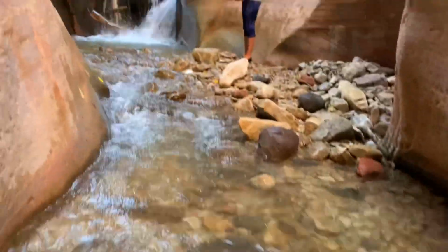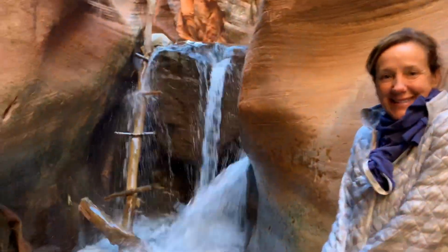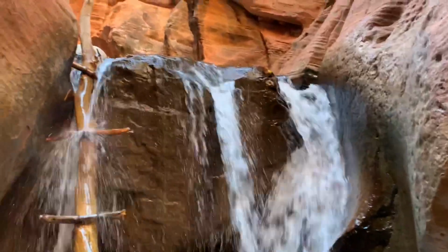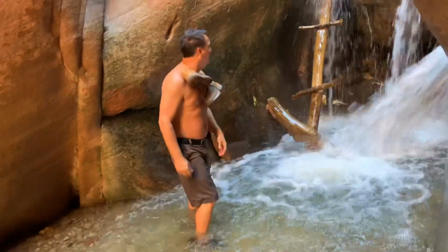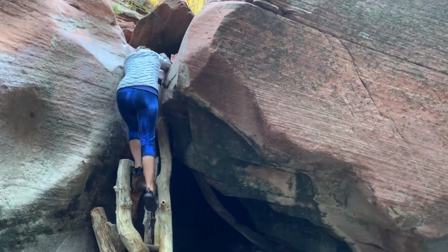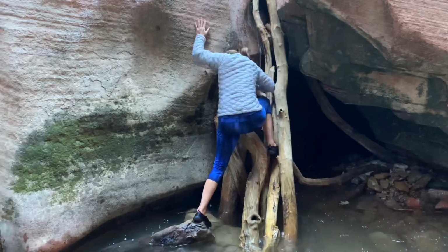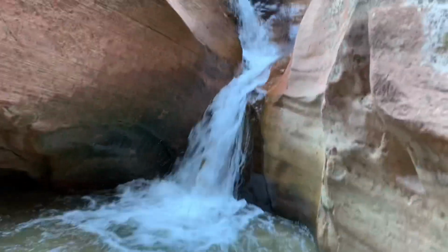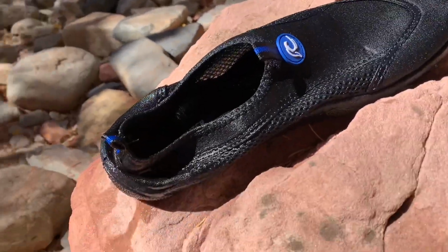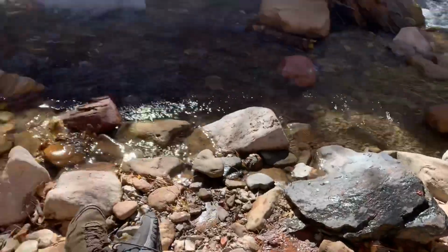Here we arrive at the third ladder. Because we didn't want our bodies getting entirely soaked, at the third ladder is where we turn back around, and here Rana is backing down the second ladder on our way out. Once we got back to dry land, the water shoes came off and the sun hit our toes.